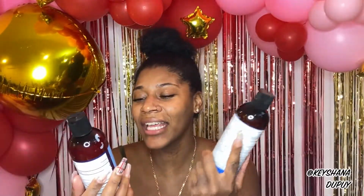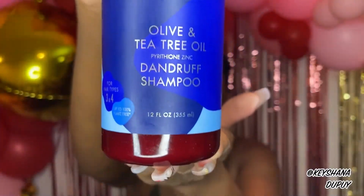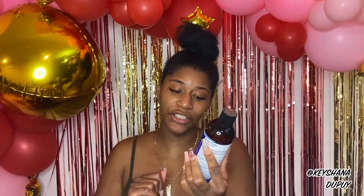Today, we are doing a product review of the As I Am Dry and Itchy Scalp Care line. It is olive and tea tree oil. This is the Dandruff shampoo, and this is the Dandruff conditioner.